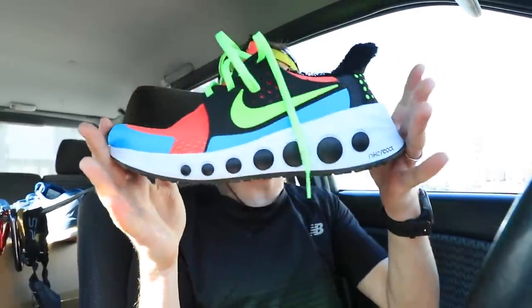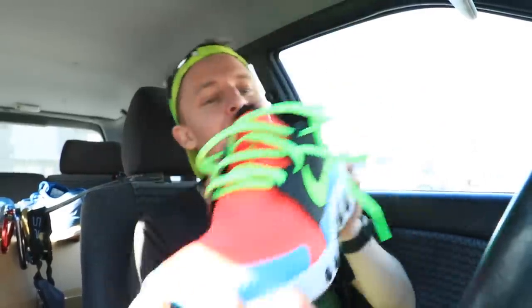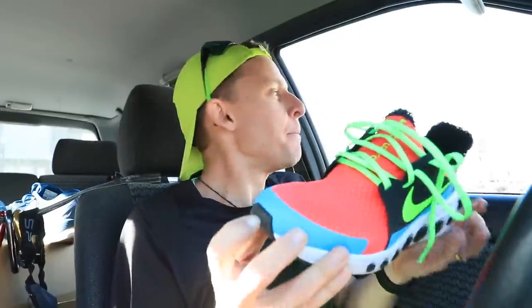I didn't pick the colorway. It wasn't me, all right? So here we go. Nice neon green and some orange and some blue. I guess I like the colorway, but these are the Nike CruzrOne being advertised as a jogging shoe, a kick-it-around shoe, a dad shoe. Yeah, they're my dad shoes as well.